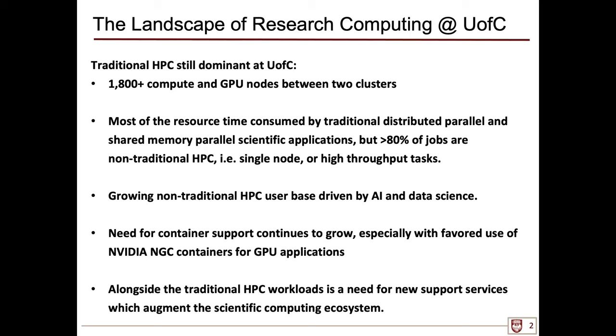The resources that are consumed are mostly by the folks that are doing things that I classify as non-traditional HPC, in the sense that if you went to a DOE or other national facility, the bigger facilities like Argonne and Oak Ridge, you have a very high barrier to using those resources. You have to demonstrate scalability, and you have to be able to run on hundreds, if not thousands, of nodes. For most, that is the entry point for doing HPC on those resources, which we don't typically have in an academic research computing center.